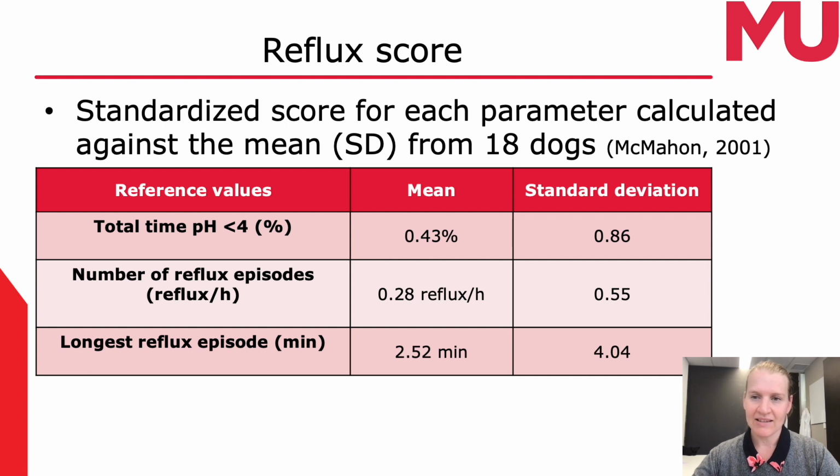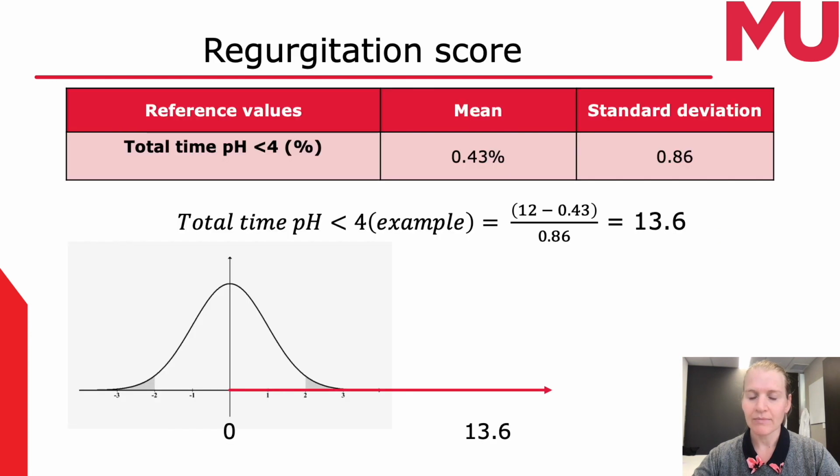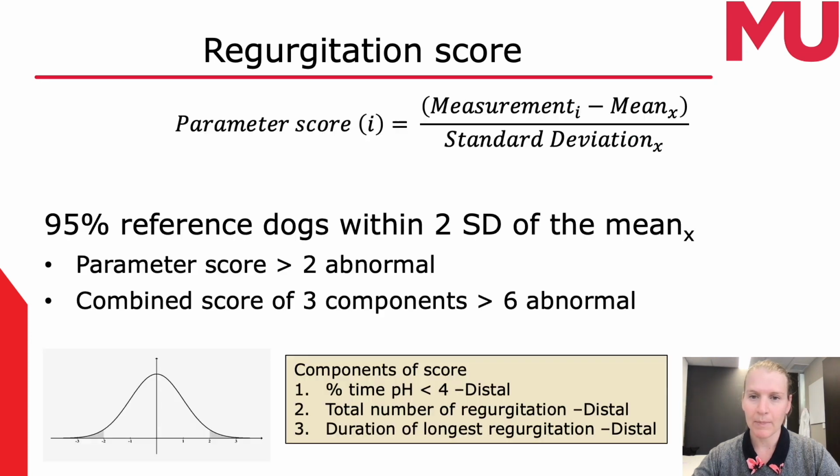For statistical analysis, a standardized reflux score was created using the reference values published by McMahon in 2001. To calculate each parameter score, the measured value was used minus the reference mean divided by the reference standard deviation. As an example, if we measured a total percentage time pH was below 4 of 12%, this resulted in a score of 13.6. A score of 0 indicated perfect agreement with the reference population, and a score of 13.6 indicated the value is 13.6 standard deviations away from the reference mean.